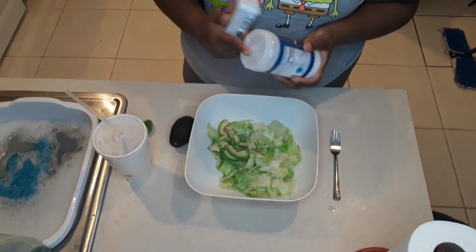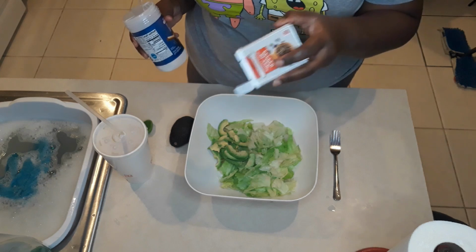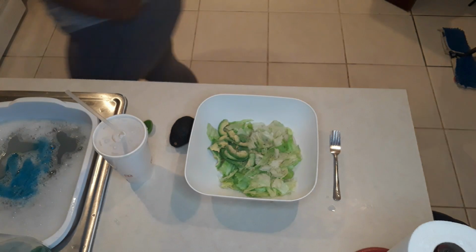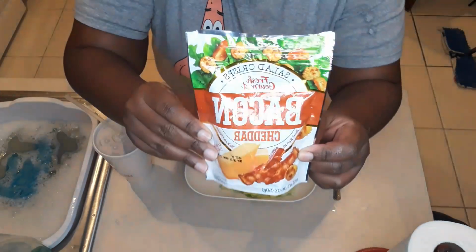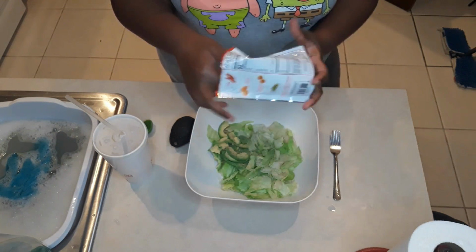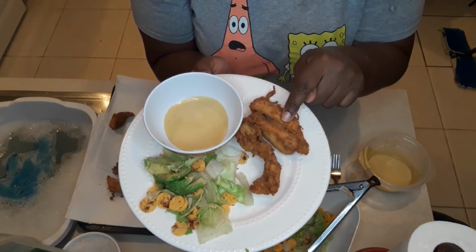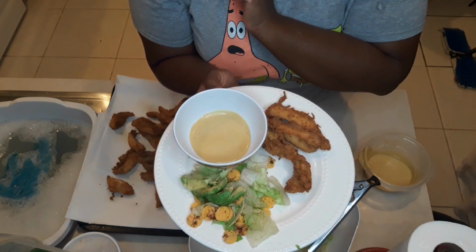All right, so I'm gonna sprinkle a dab bit of salt, a little bit of pepper, actually a lot of pepper. I don't think I got croutons, but what I do have is these bacon and cheese crisps. So they're supposed to go on a salad, and I'm just gonna sprinkle them on there. Yep, my kids will be all right. All right, look. So this is my Chick-fil-A style chicken tenders, my salad, and my Chick-fil-A sauce that we made at home. So we are gonna eat dinner.